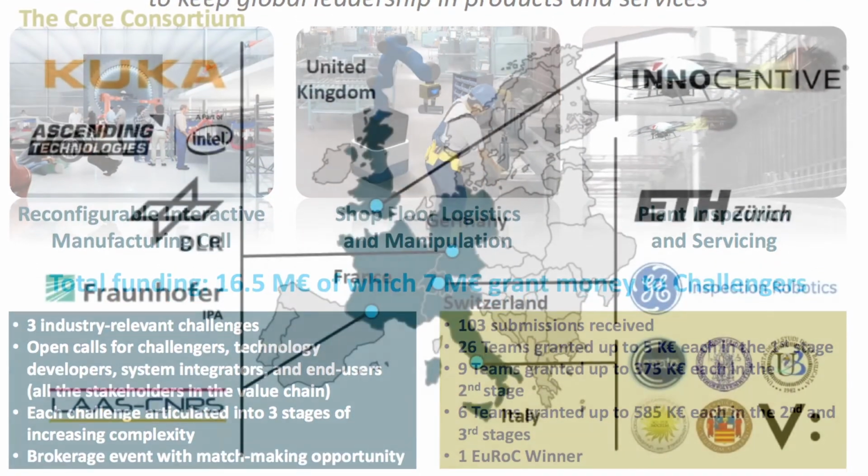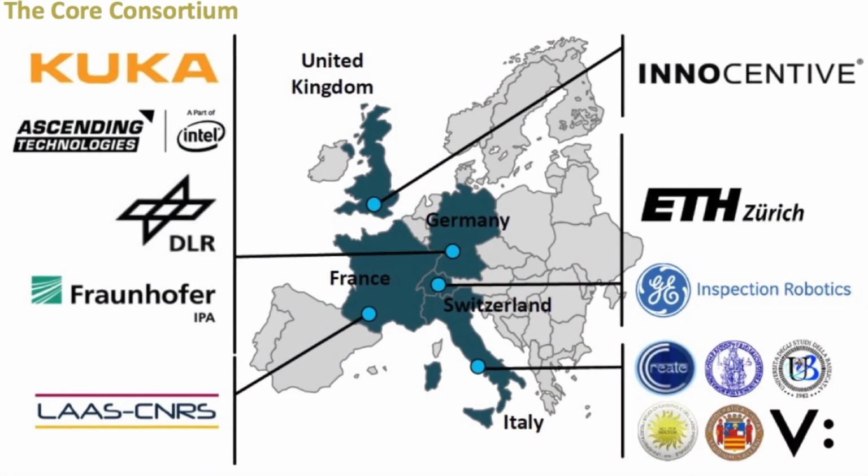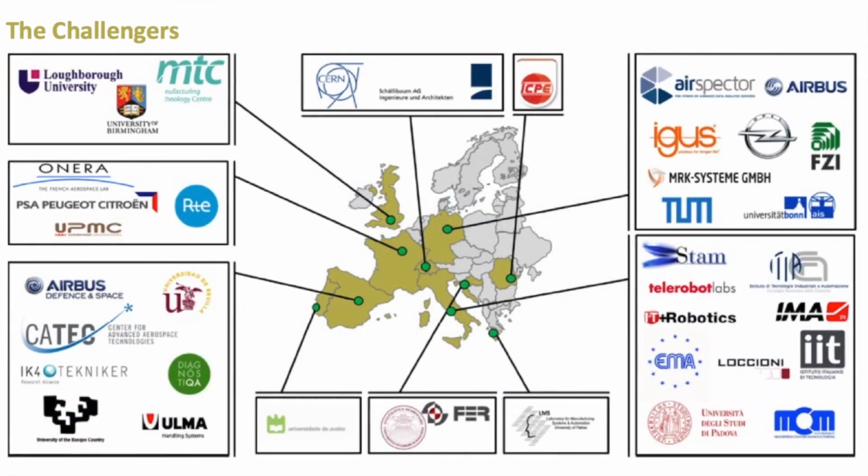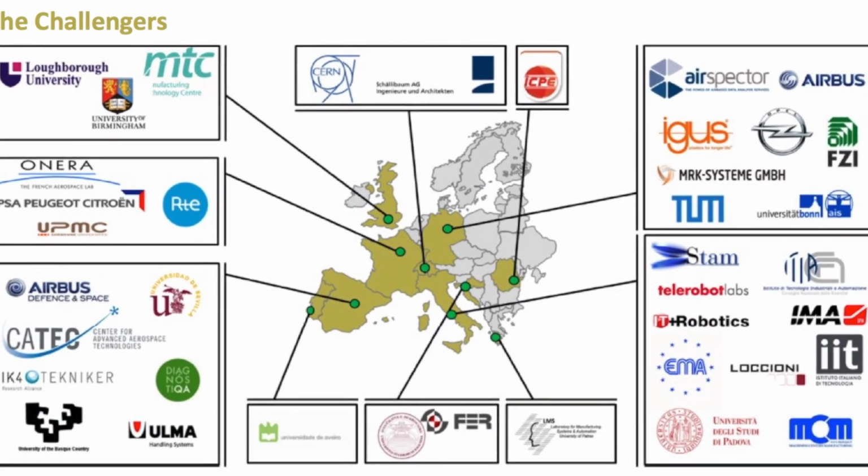The actual challenge was run through 3 different stages. In the first stage, we had a so-called qualifying stage, in which any team could apply, and there was a sort of simulation contest, and the best 45 teams were advanced to the second stage. The second stage was the crucial moment of the overall research project.